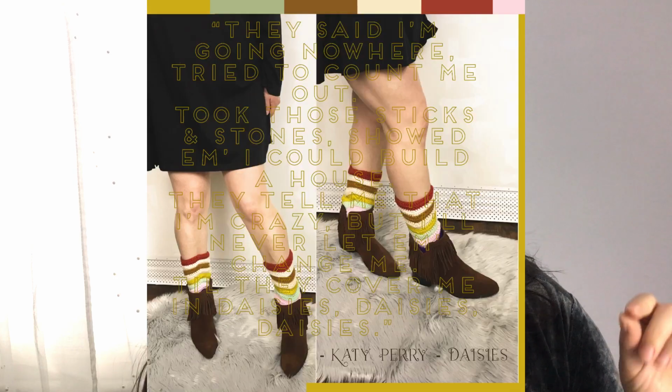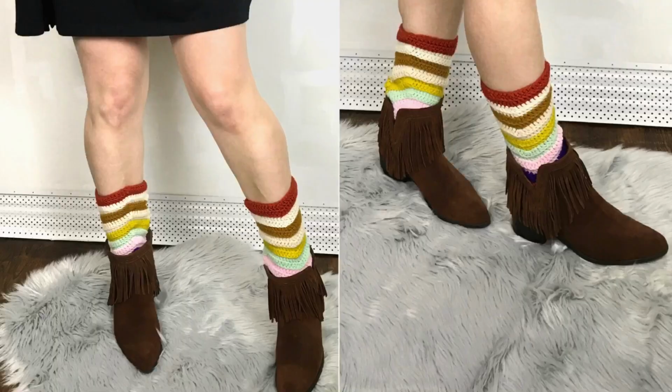And I love how these little boot cuffs came out because they look very retro, very 70s. I like how I was able to line up the, what is that? The chevron or the zigzag pattern. I lined it up pretty well, but I also learned that I have a lot to learn about working with knit crochet fabric. It's very difficult, above my skill level currently.